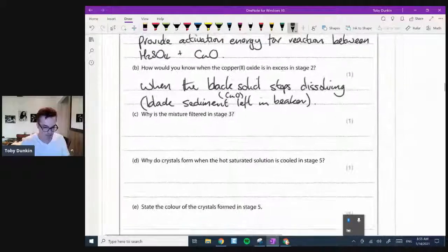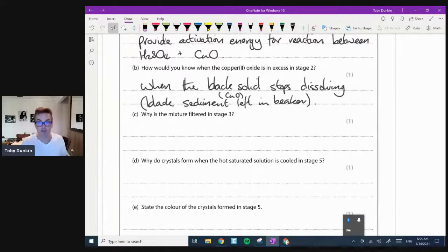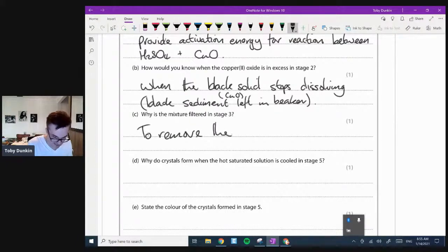Why is the mixture filtered in stage 3? To remove any of that excess copper oxide.